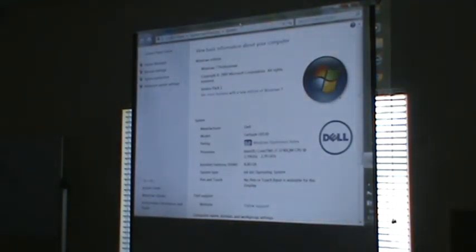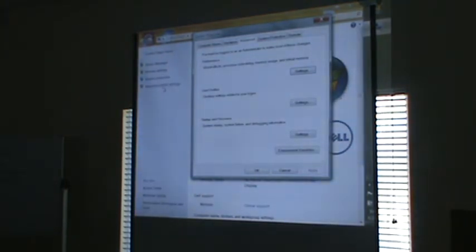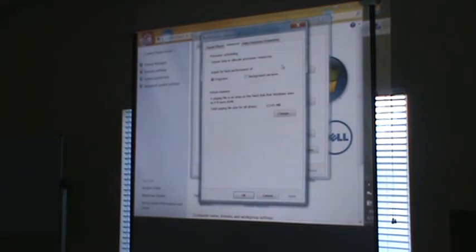Now, if you have problems with your memory, you can go out and buy more memory. But here's what you do until you do have more memory. Click on that Advanced System Settings on the left side. Then up here you click on the Advanced tab. Then under Performance, select Settings. And under Performance Options, you select the Advanced tab. Under Virtual Memory, you select Change.